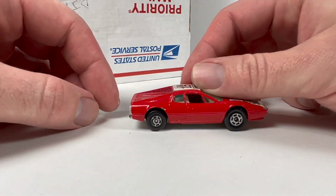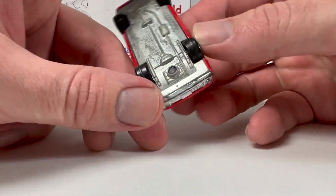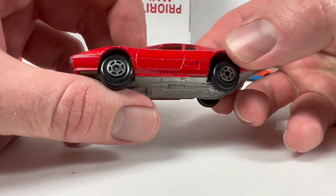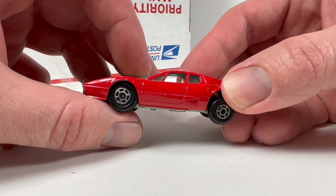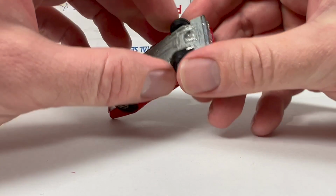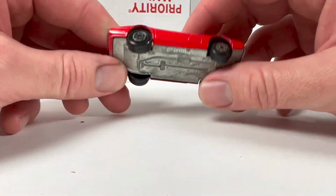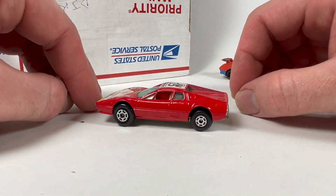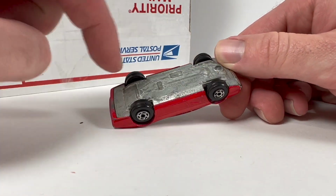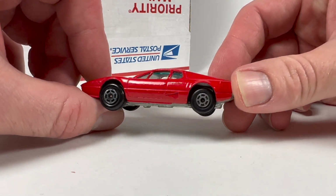What brand is this? Man, the wheels are... Why is the front wheel... What is going on here? This is a Yatming Ferrari BB512. Why is the front wheel larger than the back? Is this some sort of weird error? I would consider that an error, right? This larger back wheel, I would guess this is supposed to be in the back and this is supposed to be in the front.